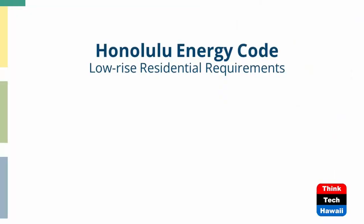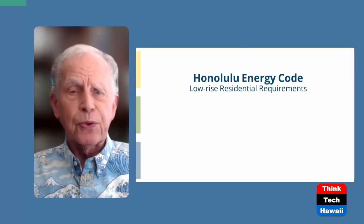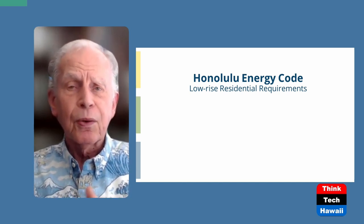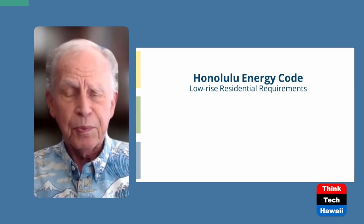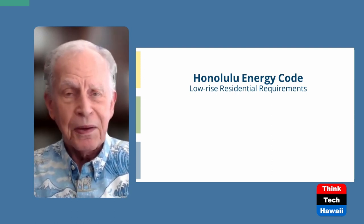In this case, it applies just to what's called low-rise residential. Those are buildings, either our traditional single-family homes or apartment buildings that are maximum 3 stories or less. In other words, they're basically walk-up apartment-type buildings. Next slide.